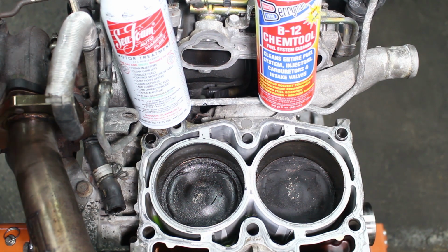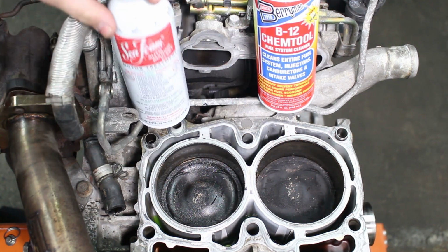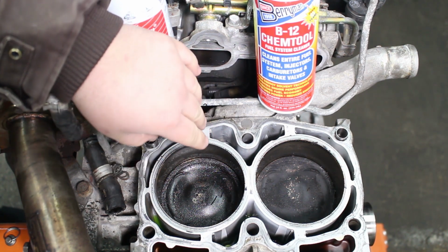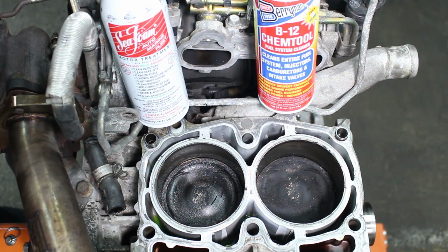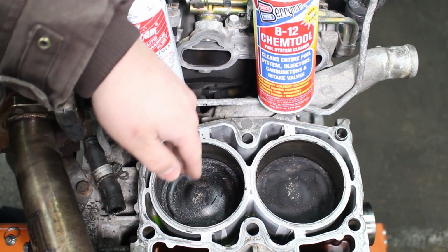Okay, now this is interesting. It's been exactly 24 hours. B12 Chemtool was put here, the Seafoam was here, and some of you may or may not know this, but Seafoam does have oil in it, and as you can see, this piston is still wet, or as I like to say, moist, and the B12 is completely dry. So all the B12 evaporated off, but there's still residue from the Seafoam in there because there's oil.